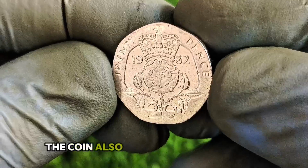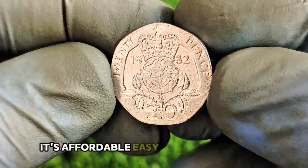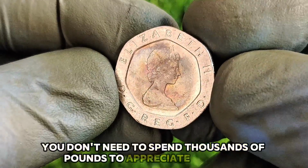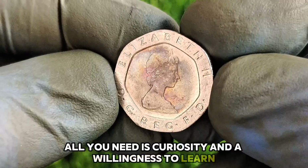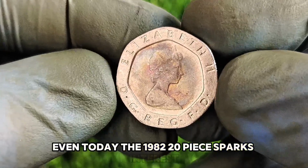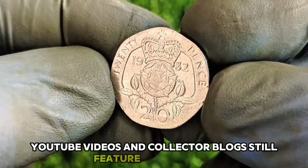The coin also serves as a great entry point for new collectors. It's affordable, easy to find, and rich in history. You don't need to spend thousands of pounds to appreciate its value. All you need is curiosity and a willingness to learn. Even today, the 1982 20p sparks interest. Coin forums, YouTube videos, and collector blogs still feature it regularly.